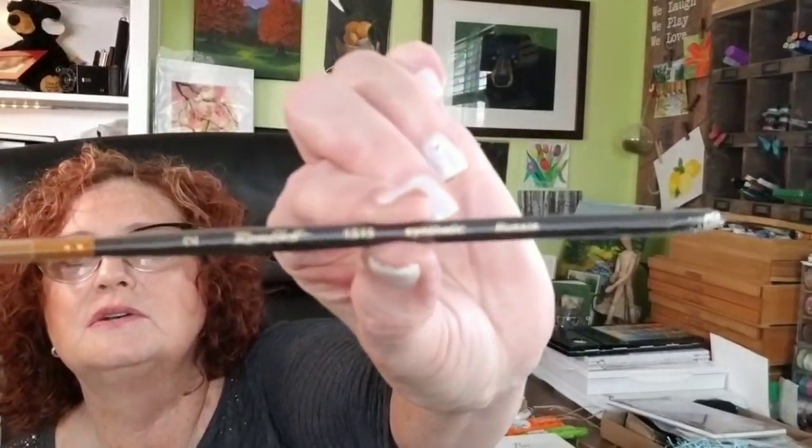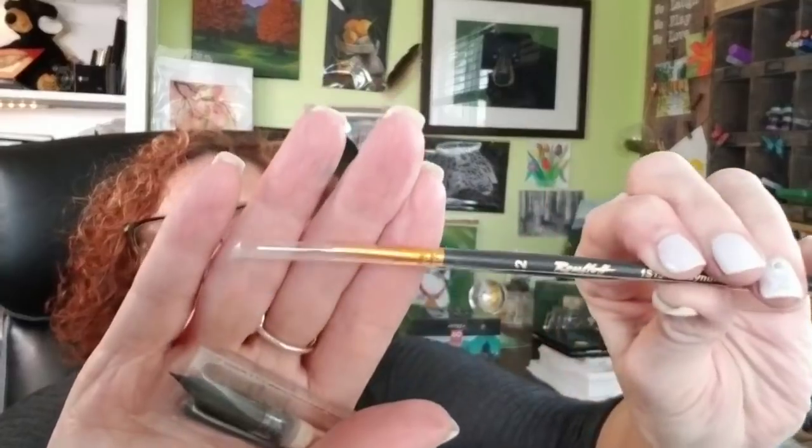Then I have a Rubloff synthetic number 2 round brush. And I have an imitation squirrel number 8, and that's a mop. And then I have a Kalinsky and synthetic number 6 mop. It's like a round, but it's a mop. It's very big. You can see there. So we'll be using these brushes.